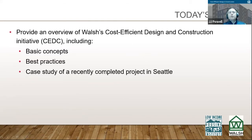So today what we're going to do is, like I said, provide an overview of an initiative that Walsh has termed Cost Efficient Design and Construction, CEDC. It's going to be a pretty high-flying overview. It's not entirely about just CEDC. We're going to be providing the basic concepts, some best practices for achieving cost-efficient methods, and we're also going to present a case study of a recently completed project in Seattle that Walsh, Runberg Architects, and LIHI all worked on together.